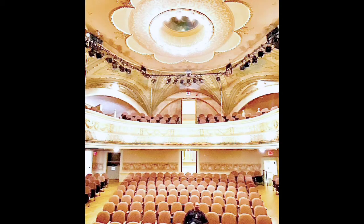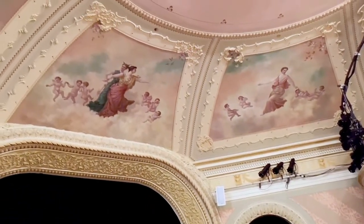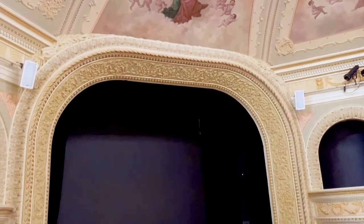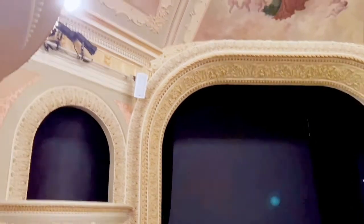This is a photo looking out from the stage into the seating. It makes an amazing picture. The individual is the tour guide, the caretaker of Cumston Hall. He didn't ask to be named, so I'm not going to name him. Just a huge thank you. These are examples of the plaster so that if something were to ever happen, we would be able to use that as a way of recreating a piece if we had to.